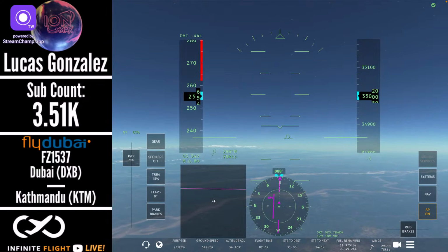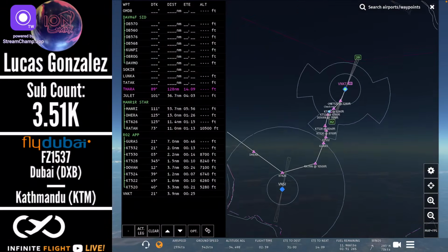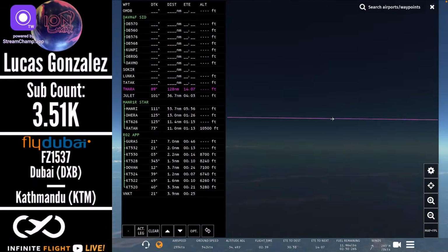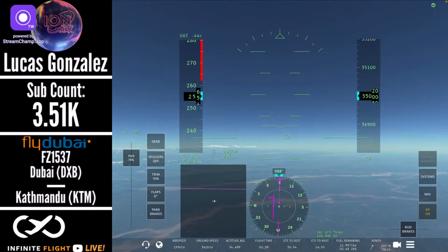Holy cow! This is gonna be quite interesting because, like I said, this is one of the most challenging airports in the world, and I've never flown here before, and this is my first time doing it.